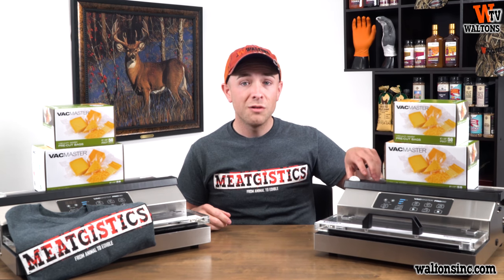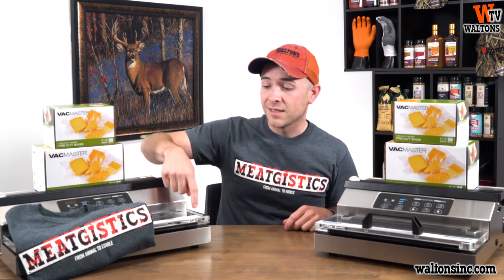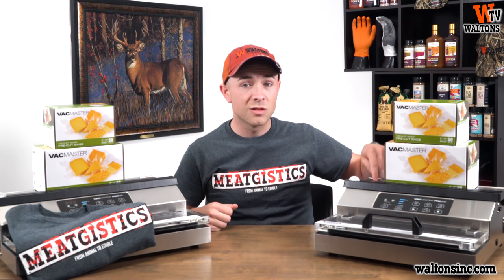These two vacuum sealers from VacMaster are very similar units, with the biggest difference being that the Pro 350 has a 12-inch seal bar, while the Pro 380 has a 16-inch seal bar. One of the biggest reasons I love these vac sealers is because there's a storage compartment on the back to hold your vacuum bag rolls or anything else that you find convenient. Search for these products on waltonsinc.com to find our full video reviews as well.